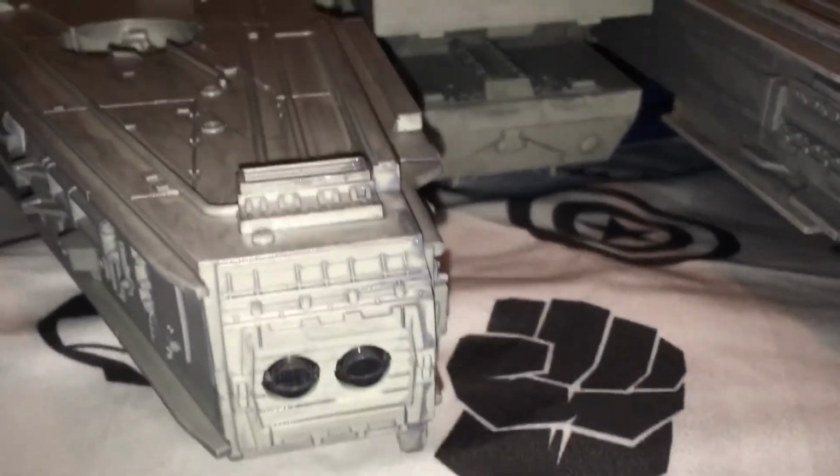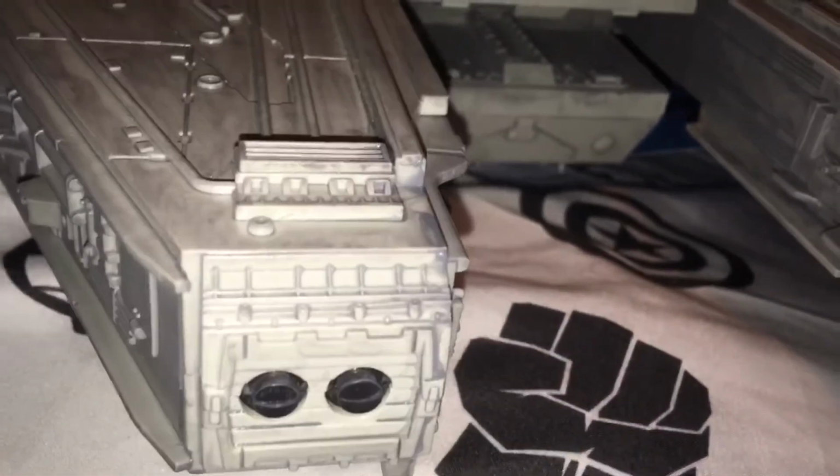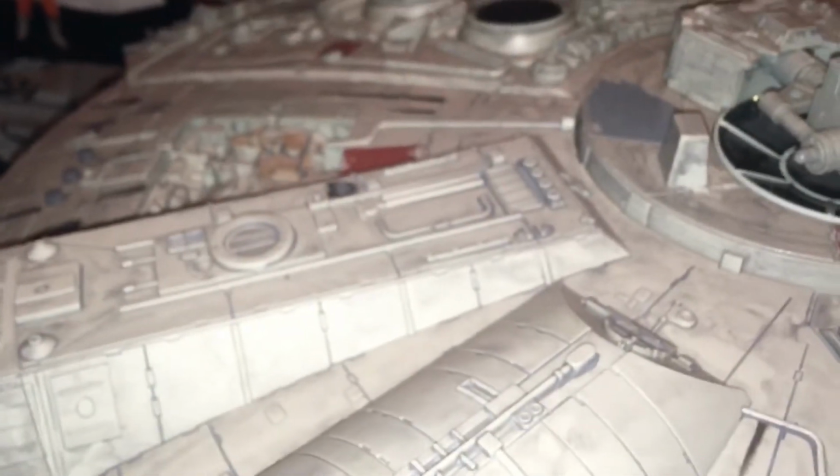Okay. Come on. The main lights will come from here. Let's see if it lights up when I press the sound button. It does not. Okay. So, I guess I'll just let you hear all the sounds then.